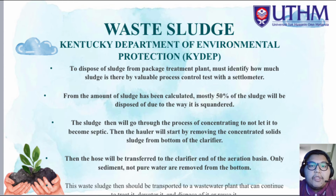According to the Kentucky Department of Environmental Protection, KYDEP, to dispose of sludge from a package treatment plant, one must identify how much sludge there is by a valuable process control test with a scintillometer. From the amount of sludge calculated, mostly 50% of the sludge will be disposed of due to the way it is squandered. The sludge then will go through the process of concentrating so as not to let it become septic.